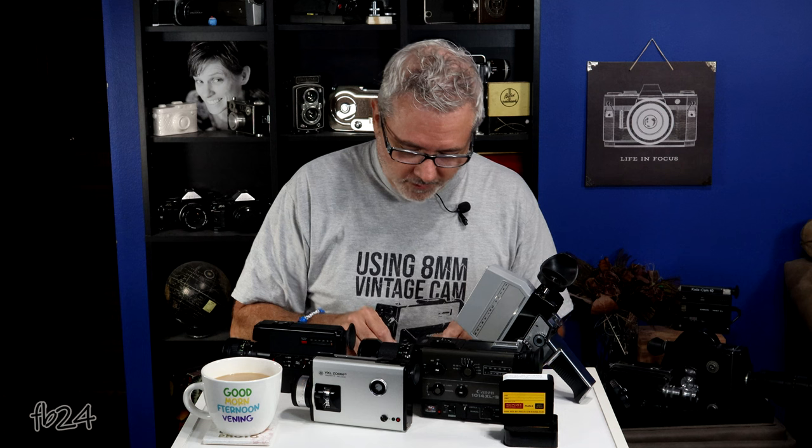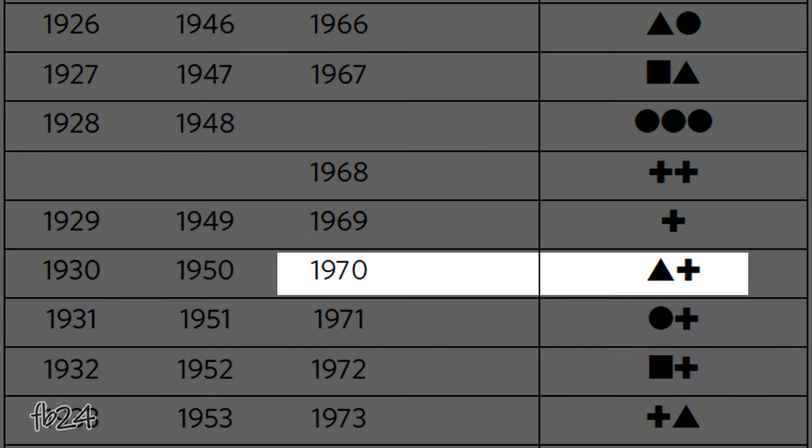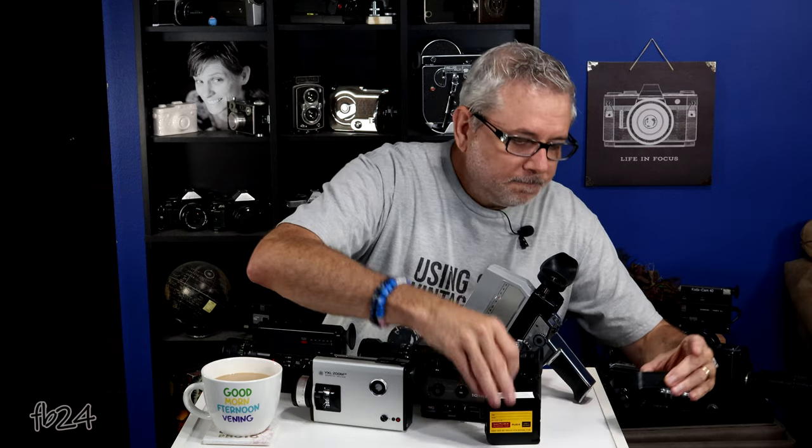That particular roll of film, and I've got it right here, had an edge code on it so we can tell exactly how old the film is. The edge code was a triangle and a plus. That means this roll of film was manufactured in 1970. Old, like over 50 years old. You guys remember the last Plus X one I just did that was over 50 years old? Came out pretty good.